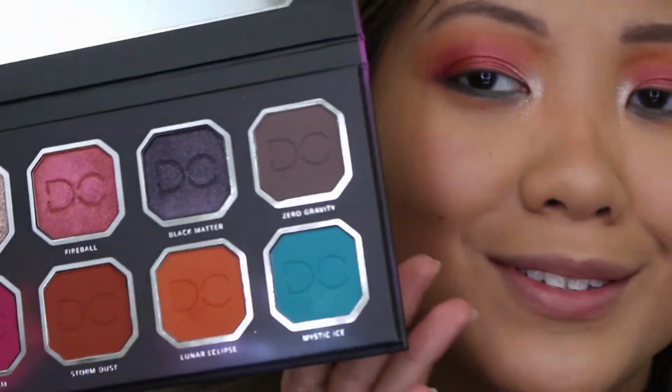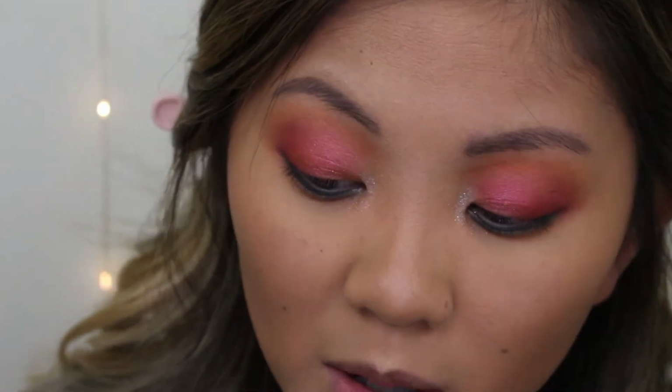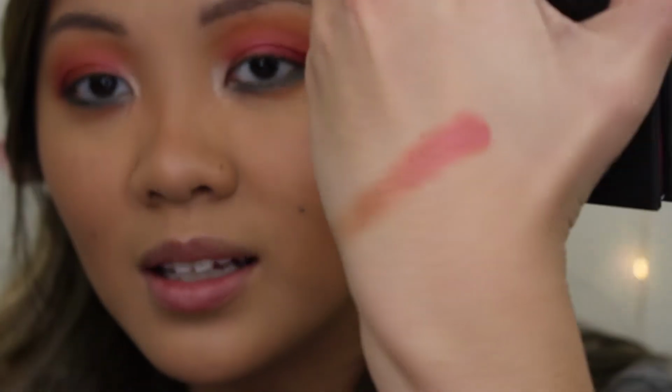I've never tried Dominique Cosmetics before, but I cannot get over how big these pans are. But the pigment is crazy. This shade Fireball, it changes. I don't know if you can tell. It's like pink to orange. It's so beautiful. I love this.